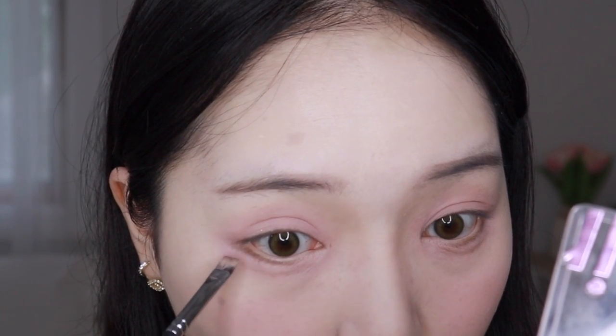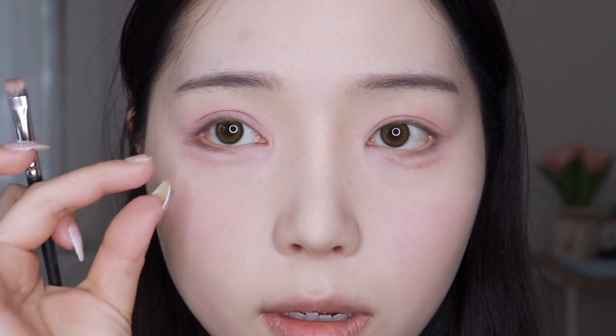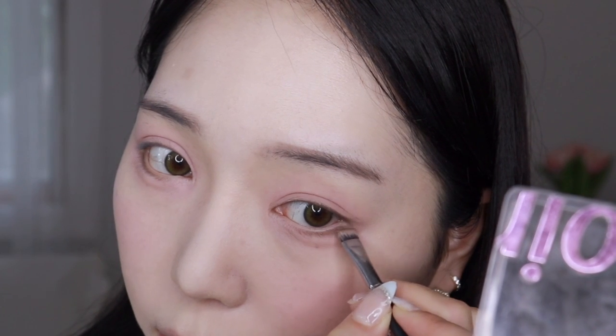And we're also going to do the outer lower lash line, taking the same shade. This is another way of making your eyes look bigger. It looks bigger this way, and we can even it out by drawing the wing upwards or straight or whatever. Trust me, it seems like a long process, but I feel like every little detail is worth it. If it wasn't, I wouldn't be doing it.